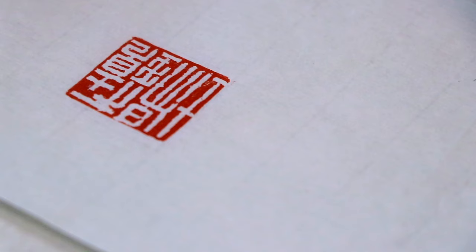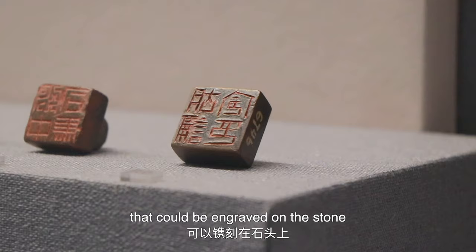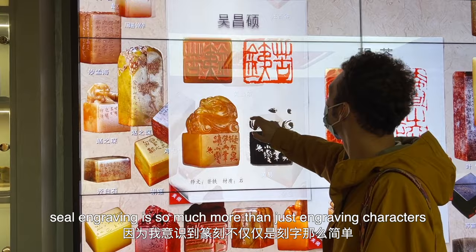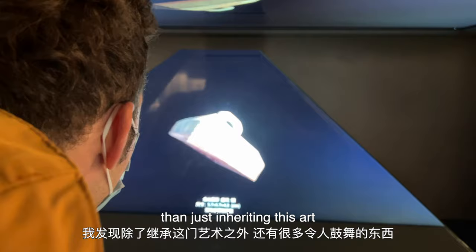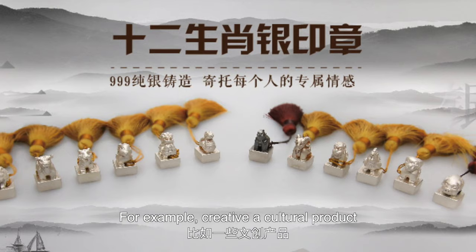I couldn't have thought that there's so much history and cultural heritage that could be engraved on the stone, because I realized that seal engraving is so much more than just engraving characters. And it's really encouraging to find out that there's so much more than just inheriting this art, there's so much innovation. For example, creative and cultural products.